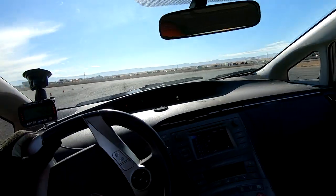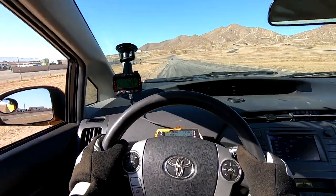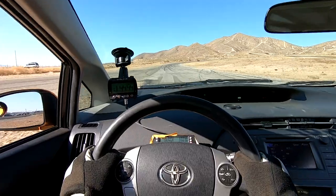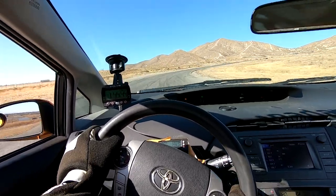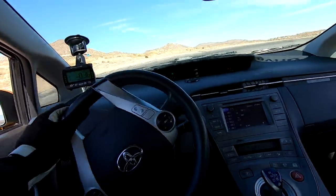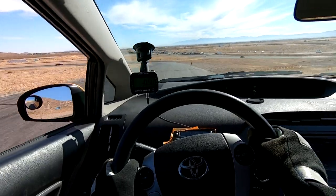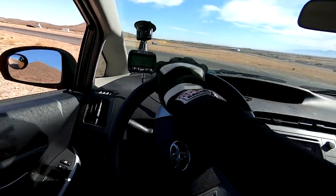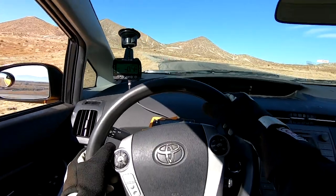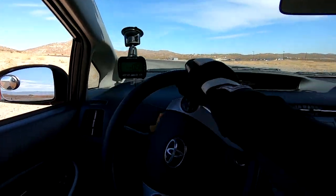A little bit later, gun power. In a little early. All right, that was better. Well, I'm pushing, damn it. I'm trying to keep the wheel speed up.